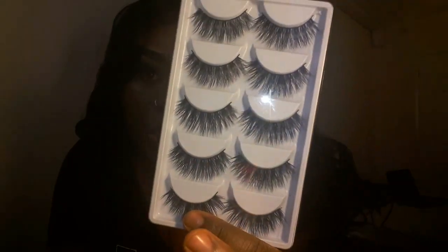And the last ones, they are from eBay. When I ordered the AliExpress ones, I kind of forgot about them. I kind of slept on them. But I'll also post pictures of me wearing these. These are from eBay.